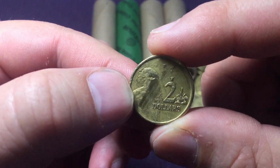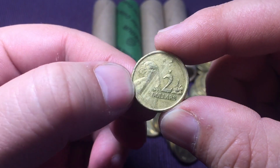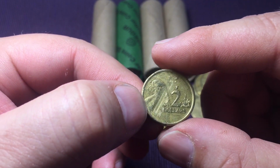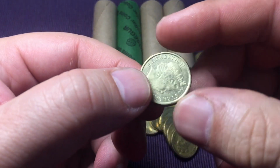Bit of damage there. It's nothing the mint has done. This is called PMD, which is post-mint damage. So that has happened while it's been in circulation. Nothing worth keeping there.